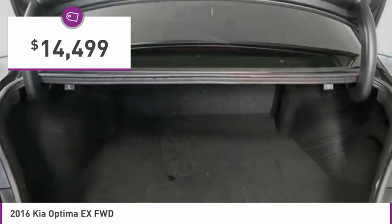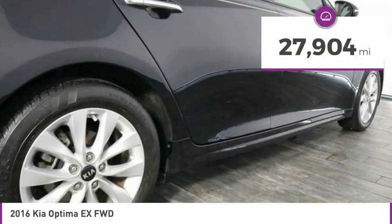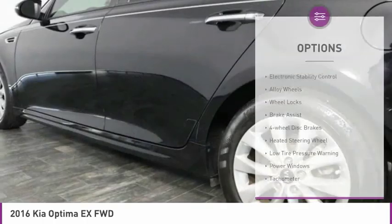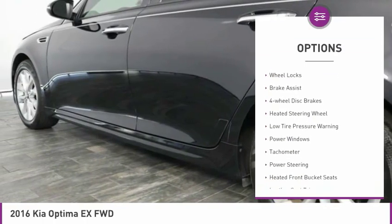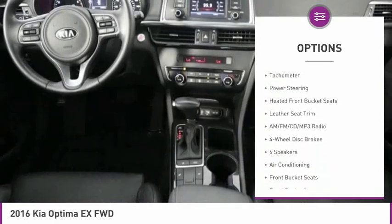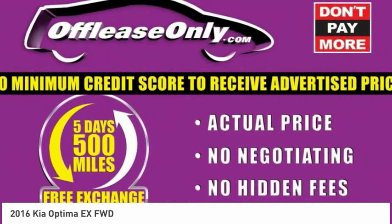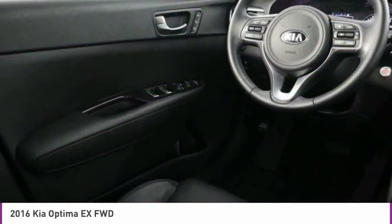below $15,000. This vehicle has less than 30,000 miles. Here are some of this vehicle's great options: electronic stability control, alloy wheels, wheel locks, brake assist, four-wheel disc brakes, heated steering wheel, low tire pressure warning, power windows, tachometer, power steering.